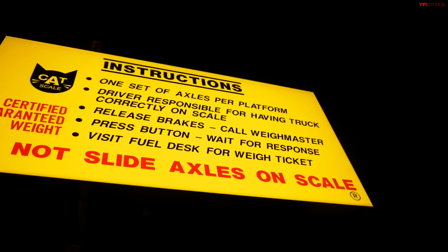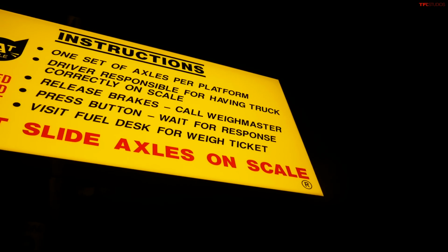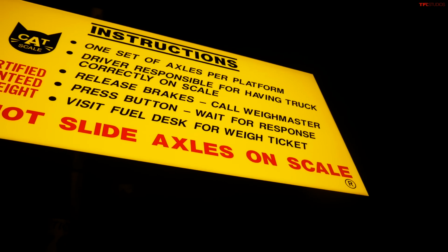It's the first weigh. Truck number. Truck number 2. Thank you, Cummins I4C. Thank you.